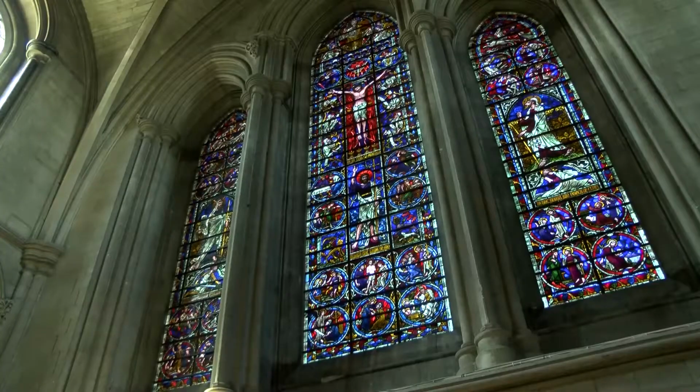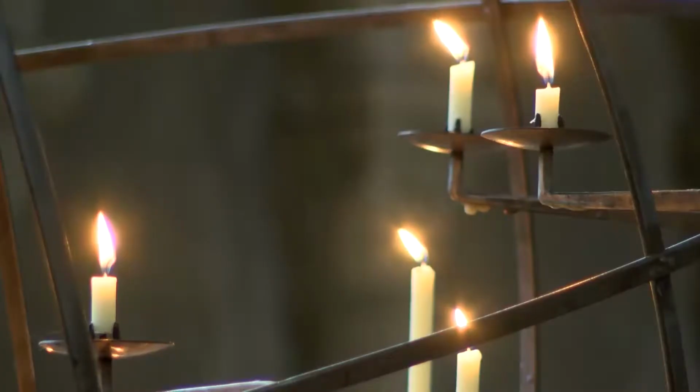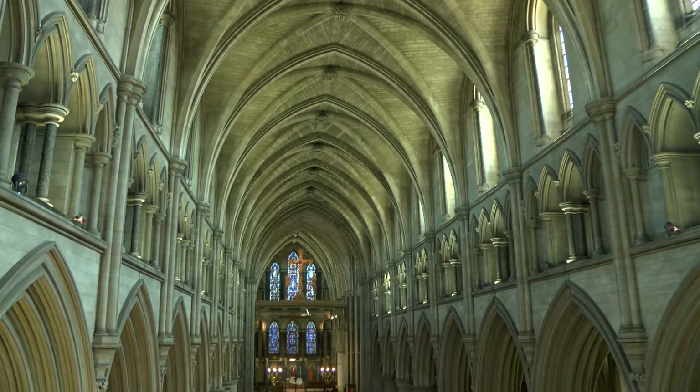On my journey around Norfolk, I consider the position of these buildings today and what part they play in our community in the 21st century. When you come into this area of the cathedral, you see how monumental it is.